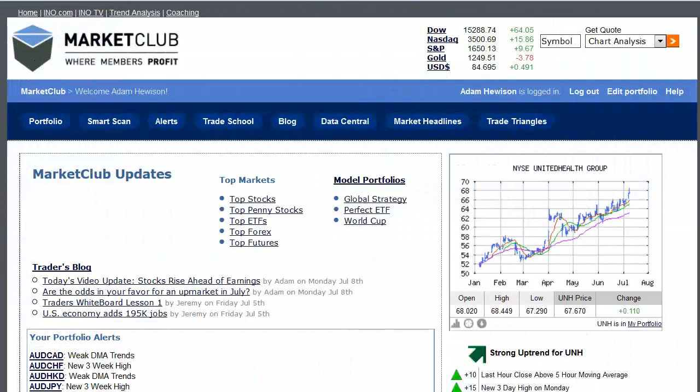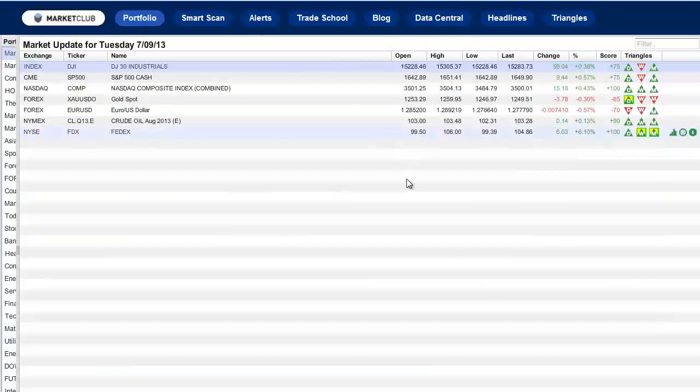We have some clear-cut trends that are emerging. We also have a Nasdaq signal that was flashed yesterday, signaling the trend is now clearly up in Nasdaq. Also, crude oil takes a breather, and we'll also be looking at Fedex. So let's get started. We'll go right to our portfolio and take a look at what's going on here.